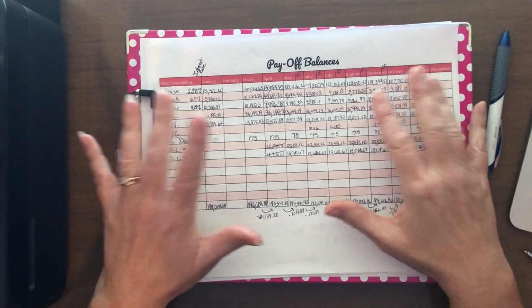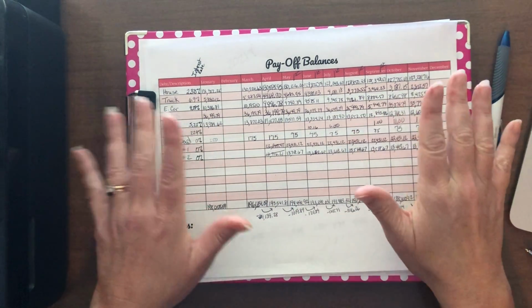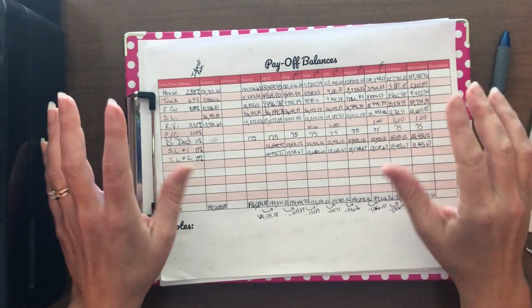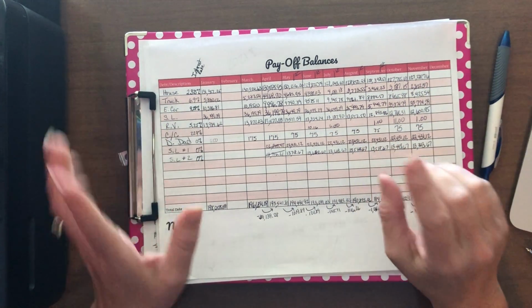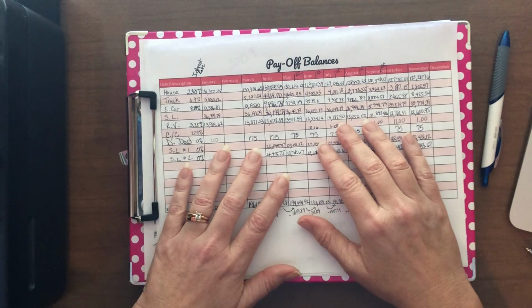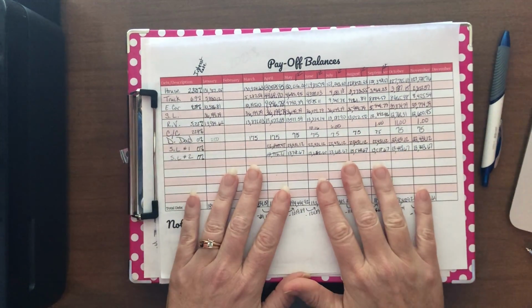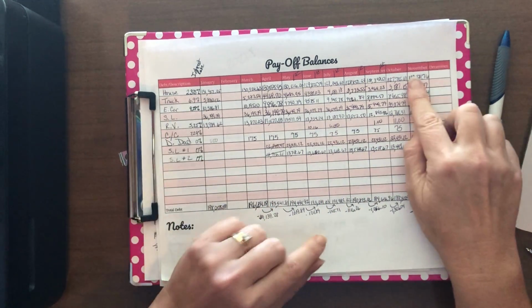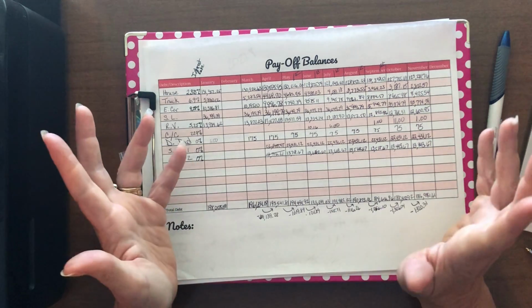This is something that I like. I like paper. I like doing everything on the computer. Don't get me wrong, this is all done digitally as well. But I like this paper because when my husband says, hey, how much do we owe on? I don't have to go get the computer and wait for it to load and make sure that it connects and all this stuff. I can just go grab my piece of paper and say, hey baby, we still owe roughly $127,000 on the house. And he's like, great.